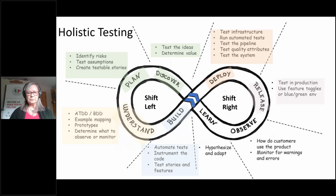And then we go on to the release. So release to the customer, right? Release to production. I call it a release cycle, right? We might use feature toggles to hide a feature, or the idea of a blue-green environment to enable extra testing. Perhaps we do some exploratory testing in here too.